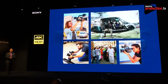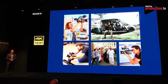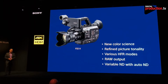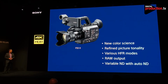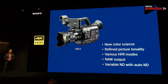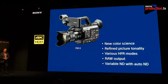Okay, so moving on to our FS5. As you all know, our FS5 is a cornerstone of our Pro camcorder lineup, seeing heavy action on a range of very diverse productions. We're complementing this workhorse with a new addition, again, exclusively for you guys here today at NAB, the FS5 Mark II, which adds key features as standard as a result of end-user feedback. So thanks to new color science and a refined picture tonality, resulting in beautiful skin tone rendition with a soft filmic look. Other features include various high frame rate modes, raw output, and the extremely popular variable ND with auto ND functionality.